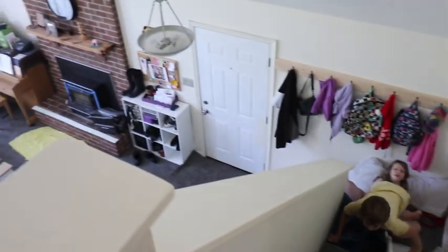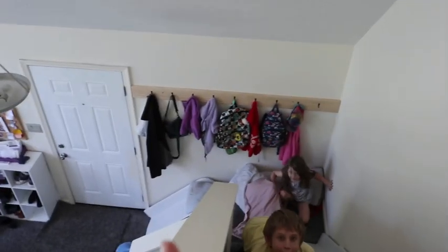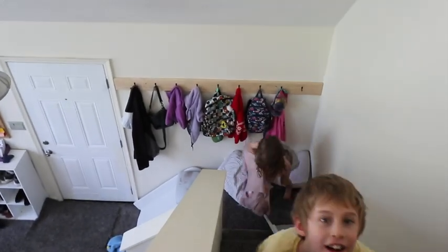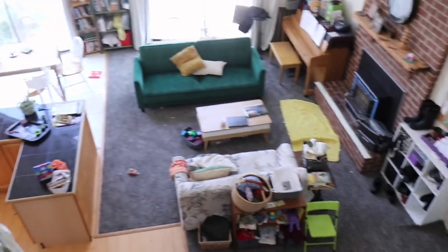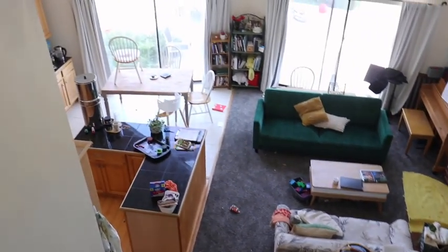So here is our main living space. My husband just put up this thing for our coats and jackets, which is amazing. Because we've got so many people now and not any closets. So now we have our new living room with our new carpet.